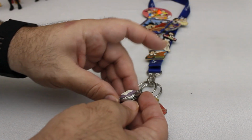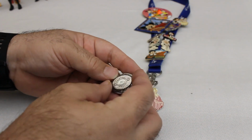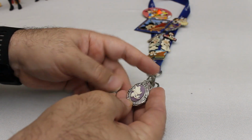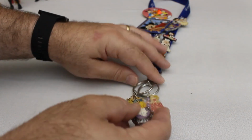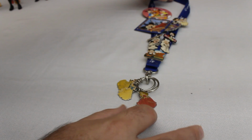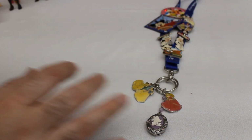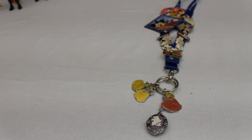And then she has this little cameo thing on here, which doesn't have anything in it. I'm not sure where it came from. It came from China, but I don't know if this came from Disneyland or not. I'm not sure where that was acquired from. But that is from our honeymoon, so I suppose next I should do mine for our honeymoon, which is on the same type of lanyard.